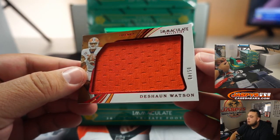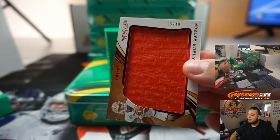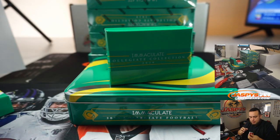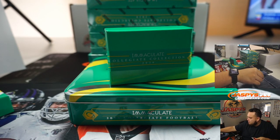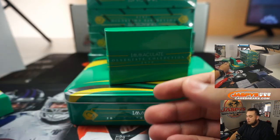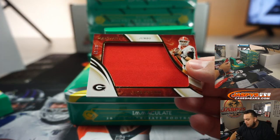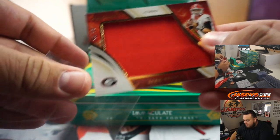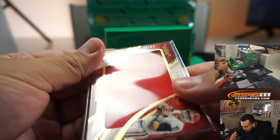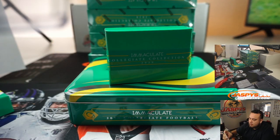First of all, we got Deshaun Watson, 5 out of 49. There you go, spot 5. It's going to Christopher to start us off. There you go. Another jumbo relic of Jake Fromm, Georgia Bulldogs. That's 46 out of 99. Spot 6 going to Christopher.